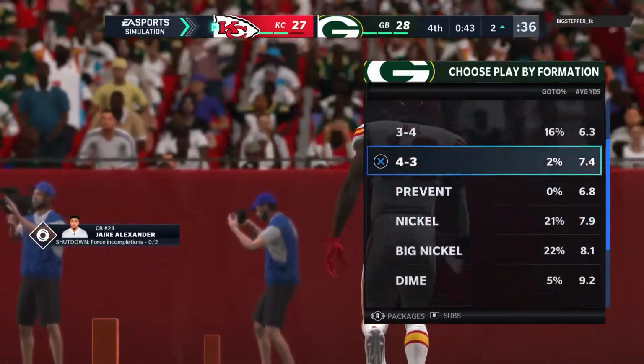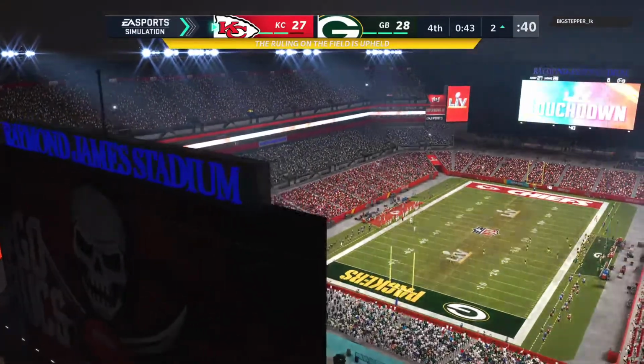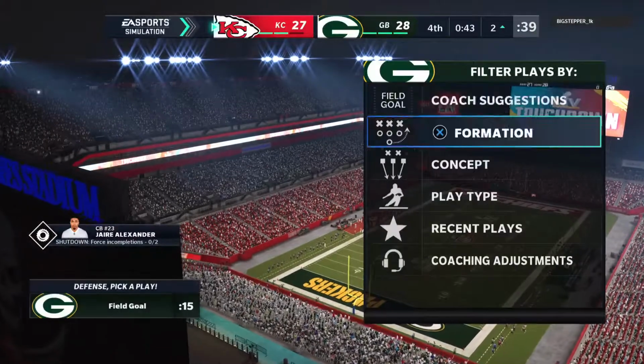The receivers have been running them ragged. Maybe some tired legs in the secondary, maybe some tired legs in the pass rush. Didn't get to him. And look what resulted. A touchdown, tie game. They've got a chance to take the lead.